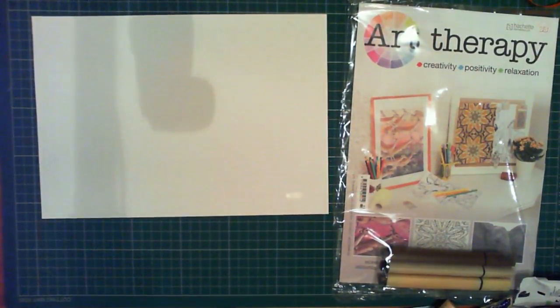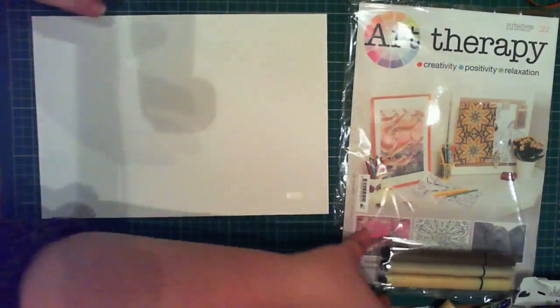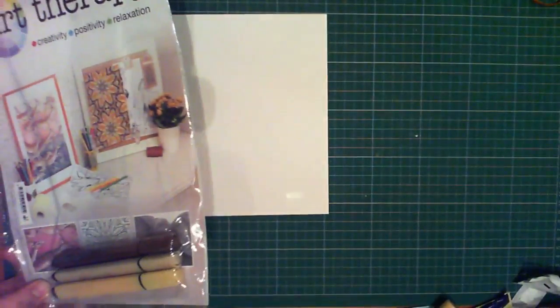Right. One more issue in the last bit. Here it is. Issue number 33.